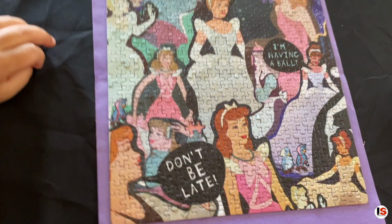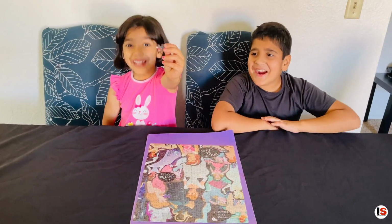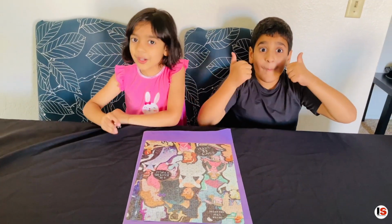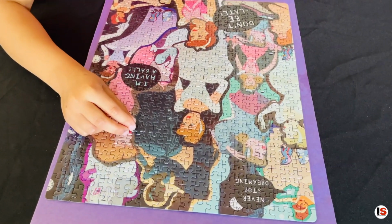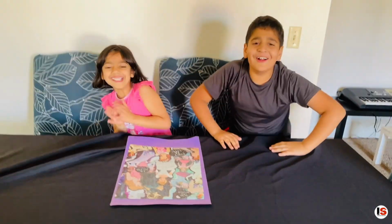And last piece is this one. Closely, guys, the last piece of the puzzle! Now, we're going to attach it. This is super obvious because there's only one hole here, so we're going to attach it there. Black, black. We finished the puzzle!